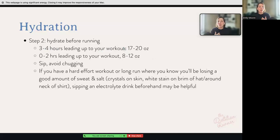Let's say before a long run. So you have a long run. I'm guessing you don't have any longer than 2 hours before that long run, but you want to wake up, have your pre-run fuel, and take a cup or two of water. Again, sipping is fine. Don't chug.